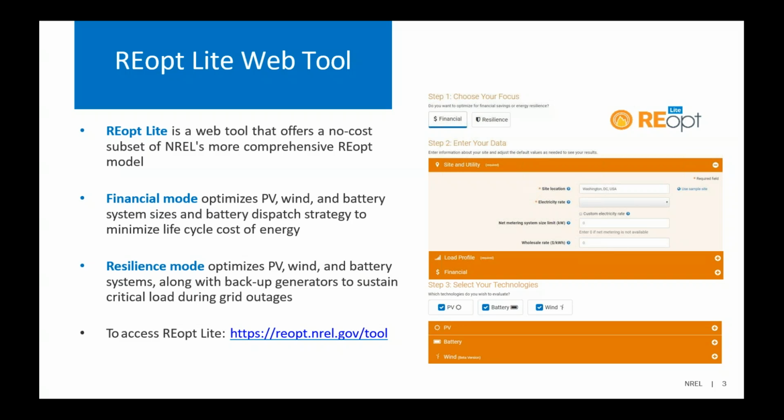And then the second one is the resilience mode, where you can then layer on requirements for sustaining an outage of a certain length. And in that scenario, the model can also consider either existing or additional generators that might be part of that. There's a link here at the bottom for access to the tool, but there's additional links at the end of the slide deck.